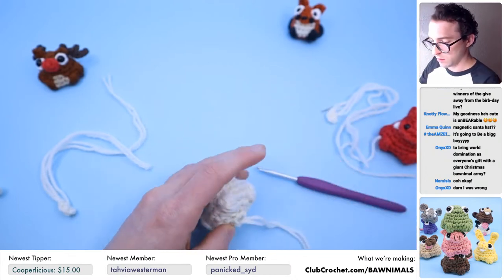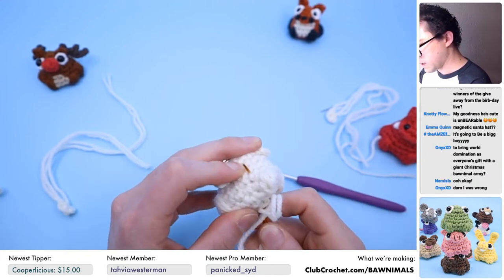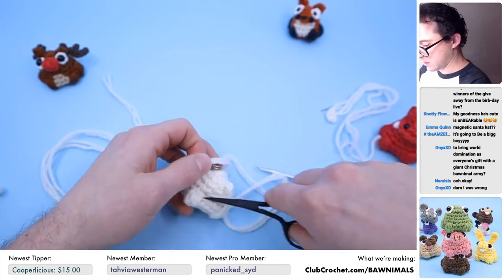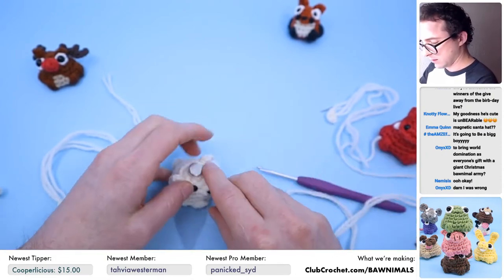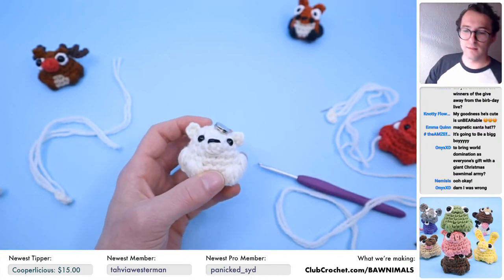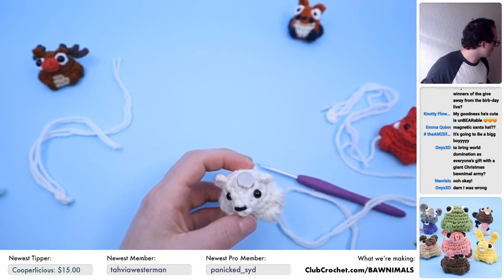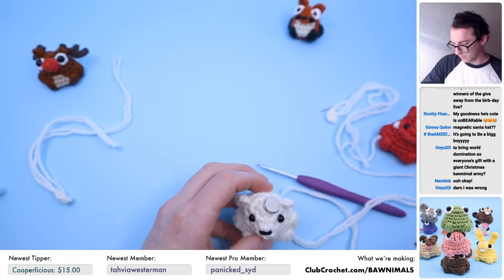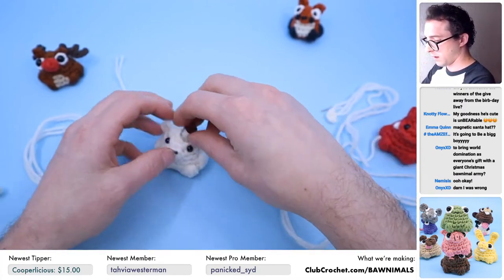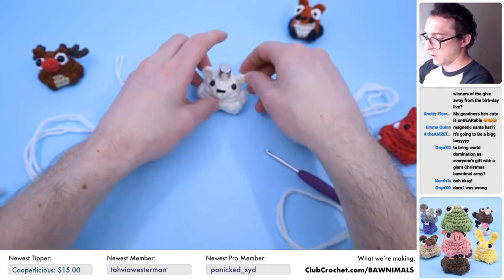There we go. Nice and closed. And then I'm just gonna go anywhere on the back. Like that. Okay. So he's done. The weird thing is his head magnet is slightly skewed. So we need to unskewify it by using magnets. There we go. Alright. That works. Cool. Alright, now our Santa hat.